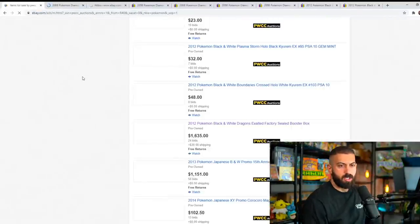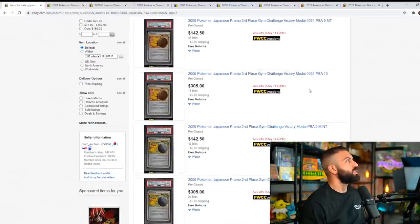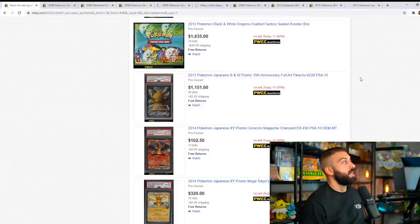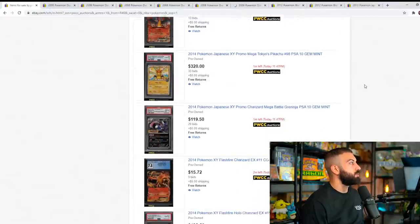We are, let's see. We're at right around here. So let me. Okay, so this is cool. The 15th anniversary Full Art Pikachu as well. You had to get a special set for these. I wish I grabbed some of these, but I never did. Really cool artworks for Pikachu, though.